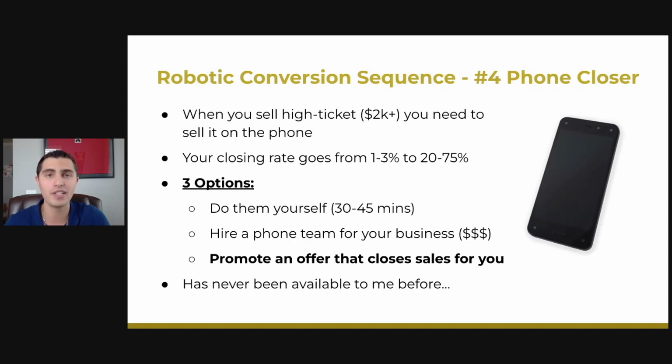This can be very expensive, but you can hire a third party service. There's a ton of closers online that are looking for new people to help. They're high ticket closers. You can hire someone like that for your affiliate marketing business. That can be expensive, but you can do it. Or you can promote an offer that closes sales for you, right? There's a ton of offers out there, guys. You just want to make sure you find one that closes sales for you.